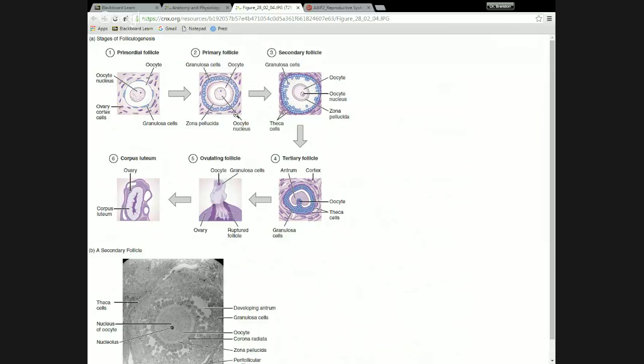The reason I like to call this the mature follicle is because it's the last stage of follicular development, and what's going to happen next is it's going to rupture and release the oocyte. The oocyte that's released at ovulation is still surrounded by some of the granulosa cells, but the majority of the granulosa cells stay behind as the wall of the ruptured follicle. And then the oocyte will go into the uterine tube, as I was talking about earlier.